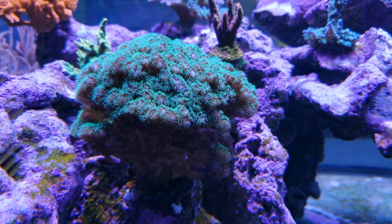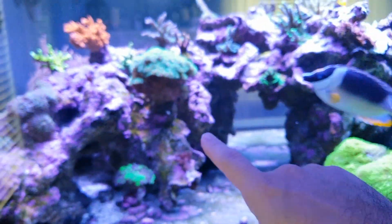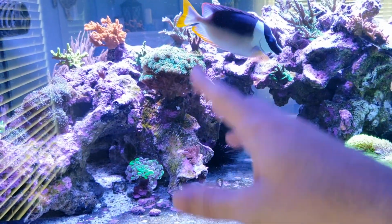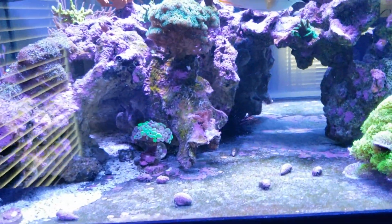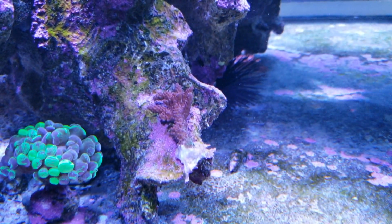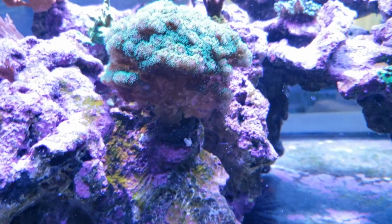Here's the broccoli colony. I don't like this one because of all the death here that it creates under itself as it tries to grow upwards. Here's another copy of the PC Rainbow that I got, so I did the same thing. Just put it right there because I don't have a better spot for it.